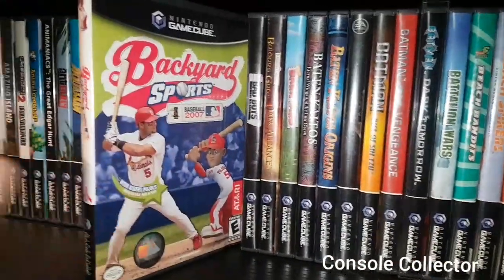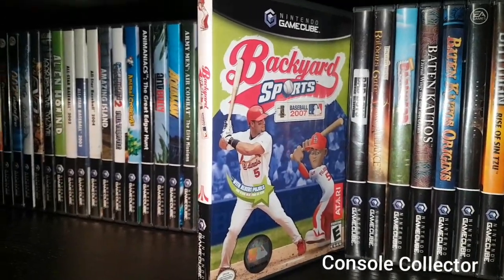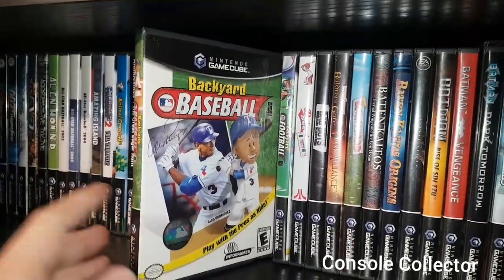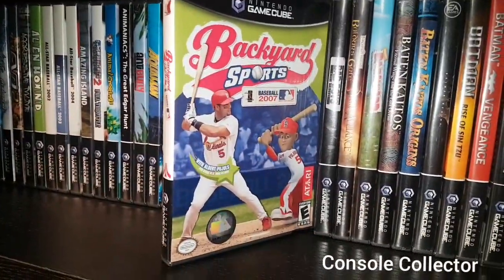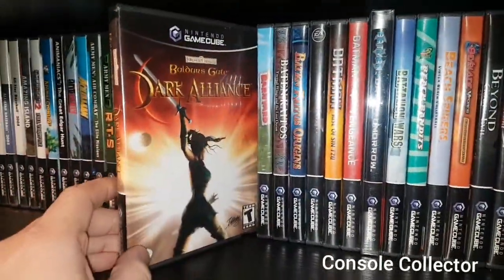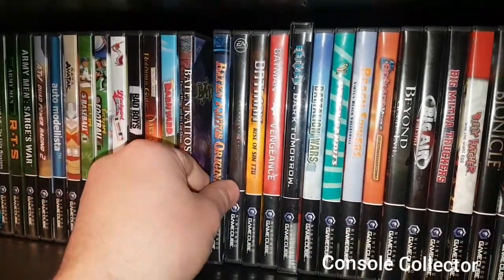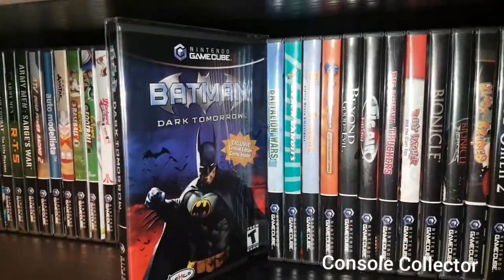Now here's one that I'd say is pretty rare. Low print, it's Backyard Sports Baseball 2007. Not to be confused with Backyard Baseball. This one is around, not really common, but it's around. This one, I'd say, is pretty rare. Another uncommon game, I'd say, is Baldur's Gate Dark Alliance. These games have gotten some notoriety in the last little while, but the Baten Kaitos games, I'd say they're uncommon. A little expensive. Batman Dark Tomorrow is uncommon.